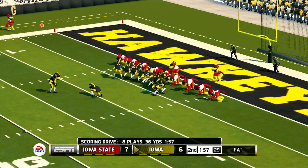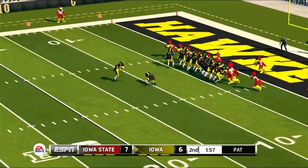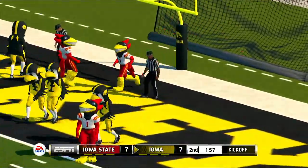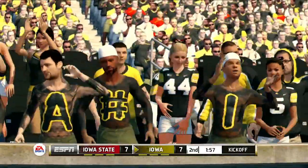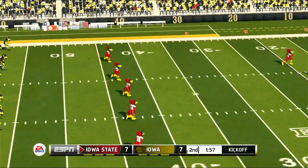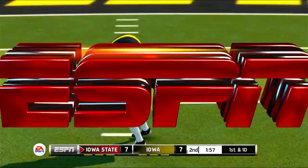The extra point to tie this game up. He splits the uprights with the extra point. An 8-play, 37-yard drive, and they come away with 7 points. Looks like they're ready for the kick. He kicks it off, and he got all of that one. And it sails out of the end zone for a touchback.